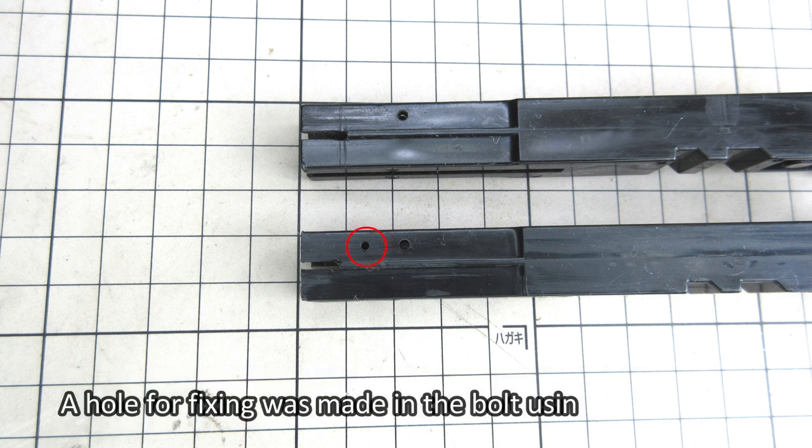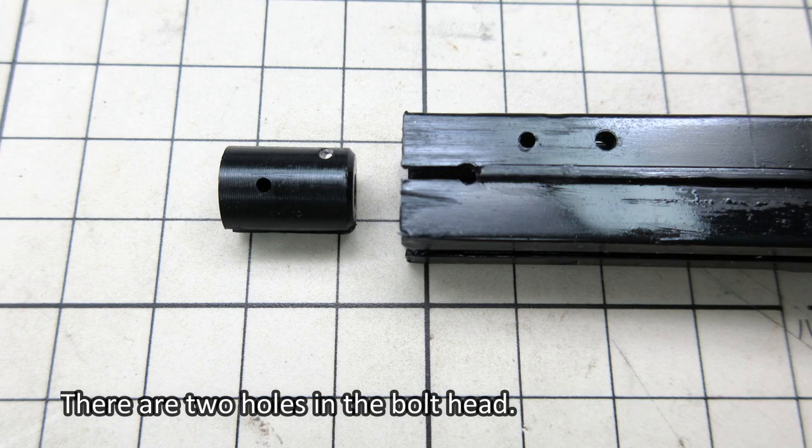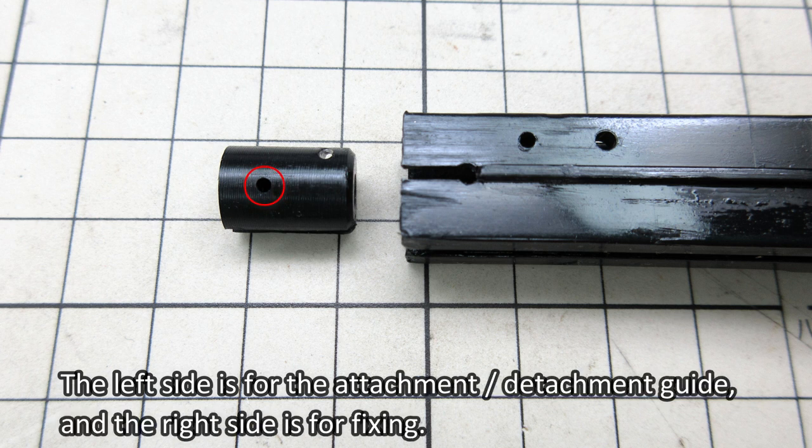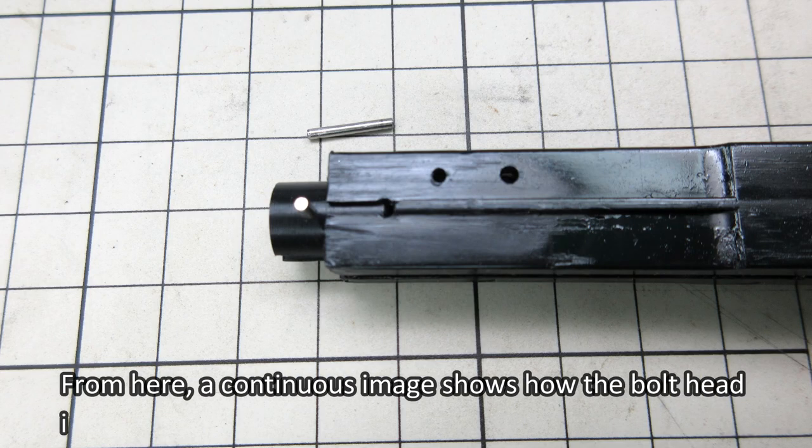A hole for fixing was made in the bolt using a 5x1.5 drill. There are two holes in the bolt head. The drill that also uses these holes is 5x1.5. The left side is for the attachment/detachment guide, and the right side is for fixing. From here, a continuous image shows how the bolt head is attached to the bolt.